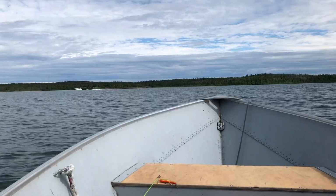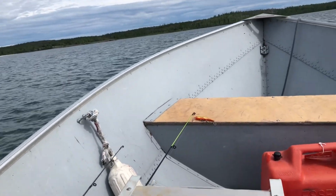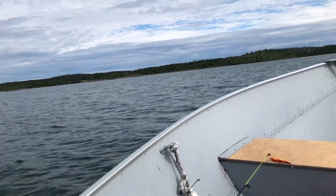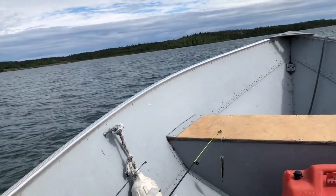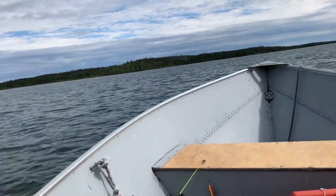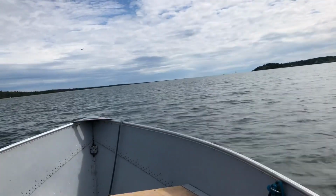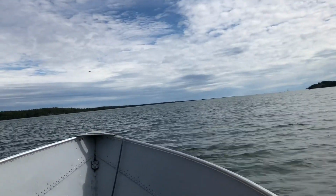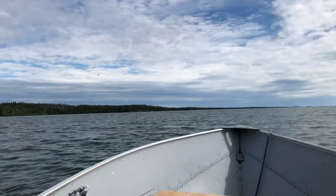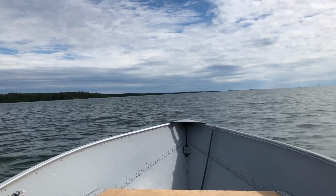Here we go. There's the remainder of Yellowknife Bay, and then you can see it goes out to Great Slave Lake, which you're definitely not going out to on this boat. If you've never heard of Great Slave Lake, you should definitely look it up on Google Maps just to see how big and uninhabited it is. So out we go. All right, so here we are.